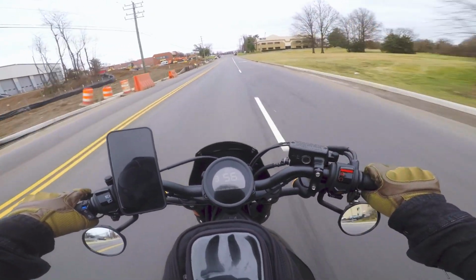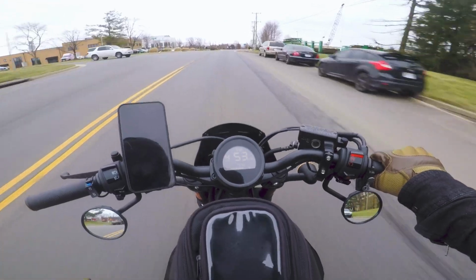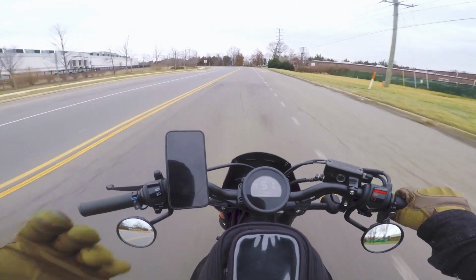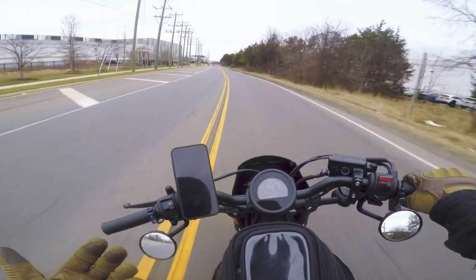Even though it's just a 500cc motor on it, it has the oomph. It gets up and goes. I sometimes find myself getting to the speed limit speeds without even knowing that I'm there, and I have to just let go of the accelerator and let it calm down a little.